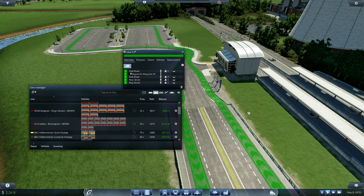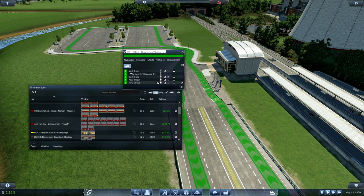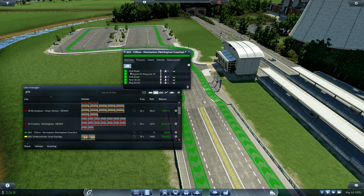I believe this is run by Nottingham Coaches. It could have changed. My data could be out of date. Talking of which, we've got to use OpenStreetMaps for the area around Derby because Google Maps and Rail Map Online are both out of date by quite a way. Anywho, this is the 865. Ooh, dear. The 865. We're going to call it Clifton to Normanton, which we don't have, which is great. And we'll say it's run by Nottingham Coaches. There we go. The 865.